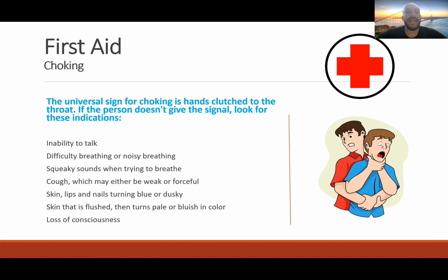Another key sign is going to be to assess their skin, their lips, and their nails. Okay, if they're looking down or they're flailing around, you want to check their skin, their lips, grab their hand, look at their nails. If they're turning blue or dusky, maybe if it's a patient with lighter skin, then their skin may be turning red. If it's turning red or blue or pale, you want to note those different colors, okay?